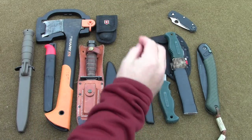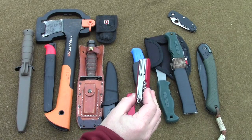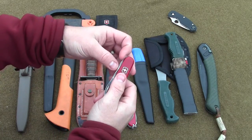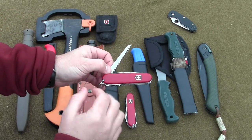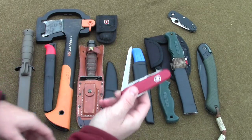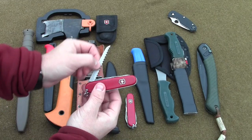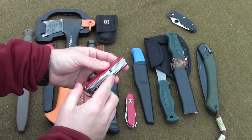The one that I prefer over that is this model, and it's got a few other items. This is the camper model. Again, this is the older camper model, I believe. If you purchased a camper model today, it might be slightly different in terms of all the tools it has. But the camper model is from Victorinox, and these are Victorinox's Swiss Army knives. It has the saw, and it basically has all the tools that I showed you on that other one, except the saw, and I find the saw very useful for precision cutting tasks.